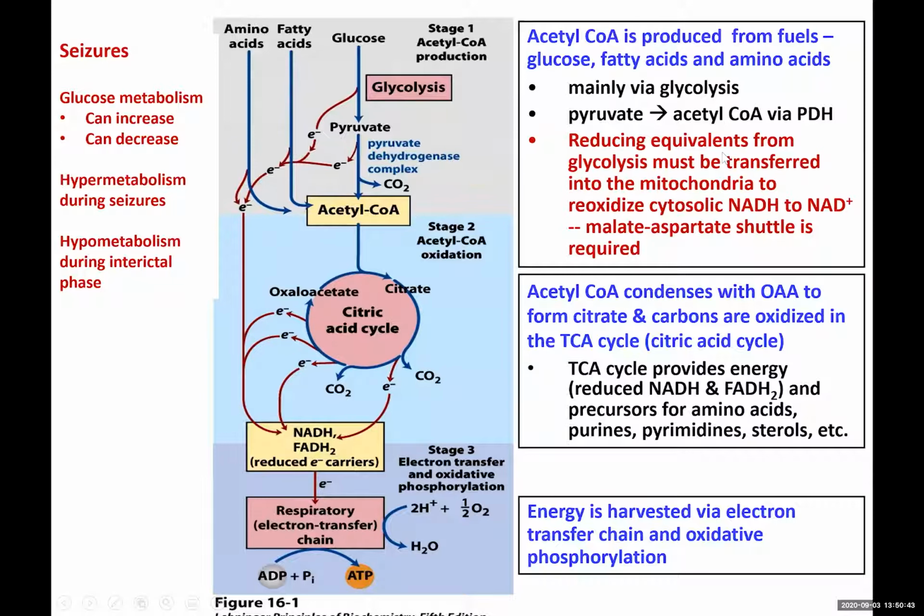The reducing equivalents from glycolysis need to be transferred into the mitochondria so the energy can be harvested and so that NAD can be reoxidized. You need that for glycolysis to continue. And this requires the malate aspartate shuttle.